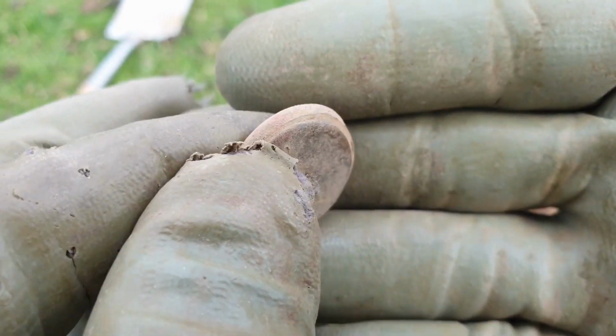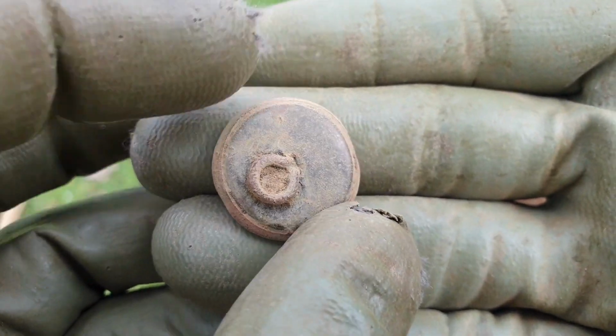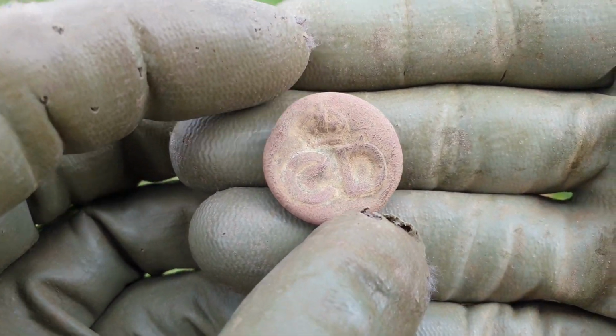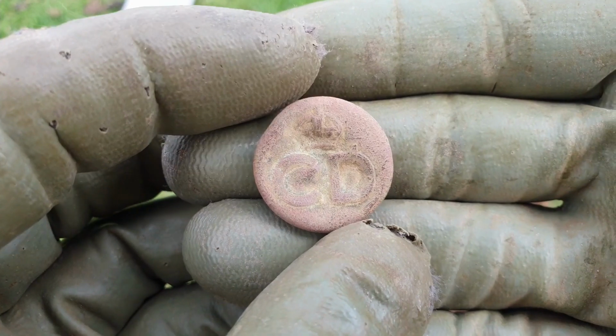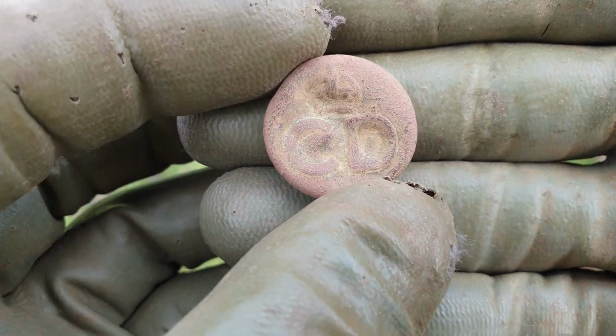I'm up in North Yorkshire, so it'll be probably some family name from this area, I would think. But yeah, that's all right. Bit of age to it, probably a couple of 100 years, maybe a bit less, but I'm happy to have found that.